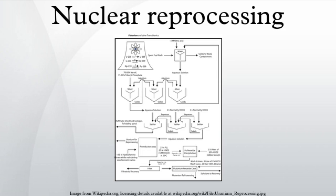The goal is to return actinides to the molten fuel mixture for eventual fission, while removing fission products that are neutron poisons, or that can be more securely stored outside the reactor core while awaiting eventual transfer to permanent storage.